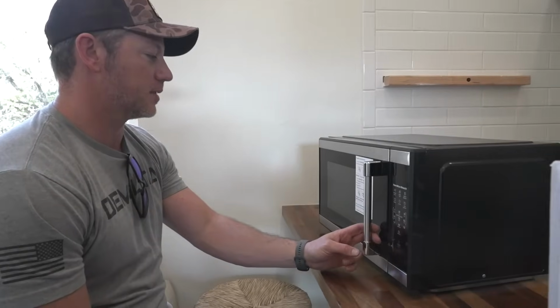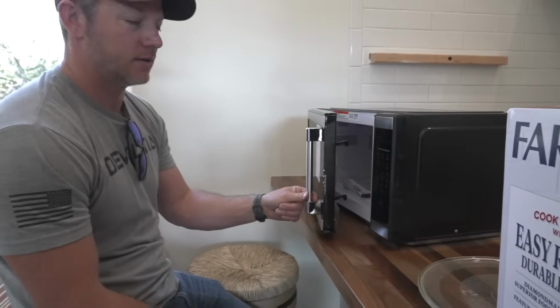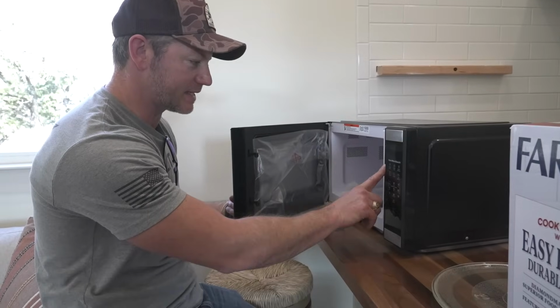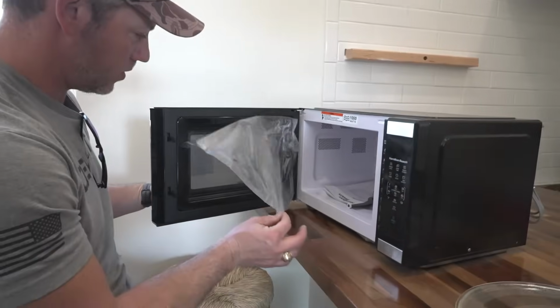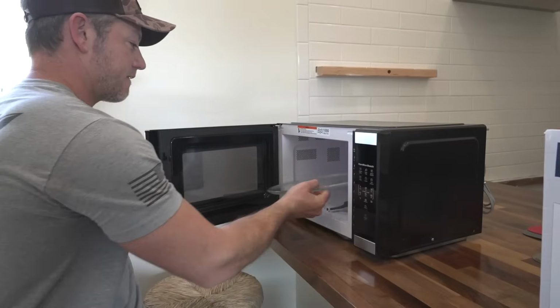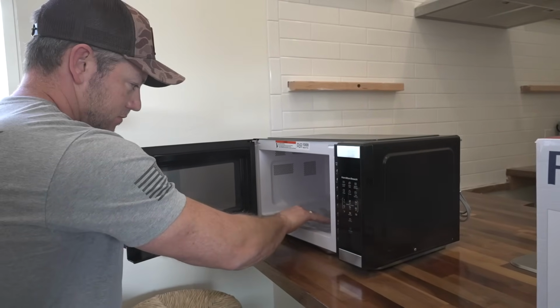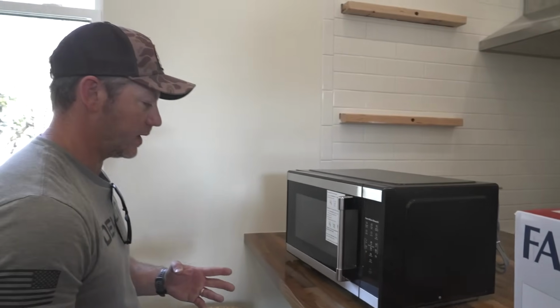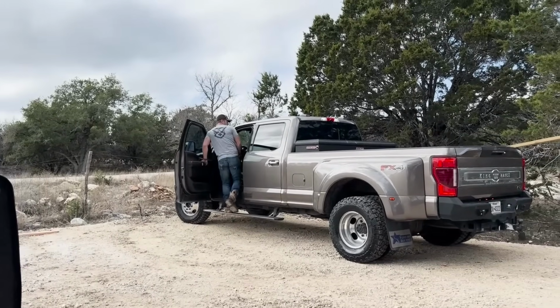There's instructions to open the microwave. To open the microwave, press unlock. Or you just open it. Whoa, there's buttons inside. Instructions, see ya. Don't need that. I'm gonna use a microwave. Yeah. Good to go. Oh wait, I need to figure out how to close the microwave. What the hell?